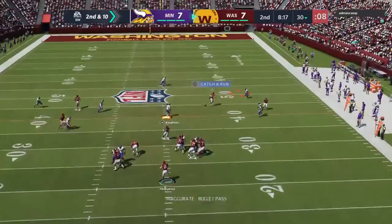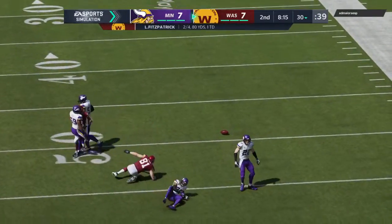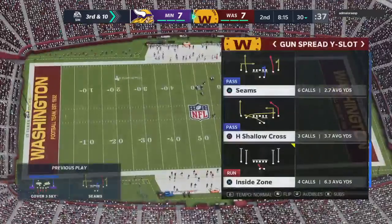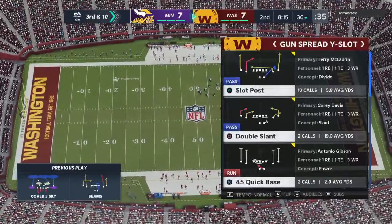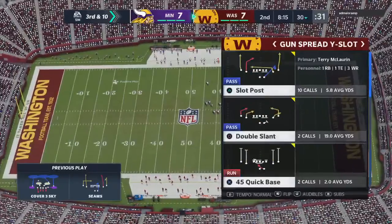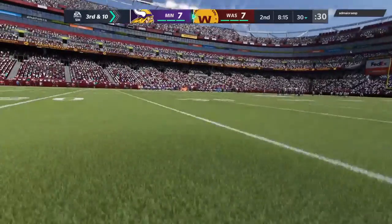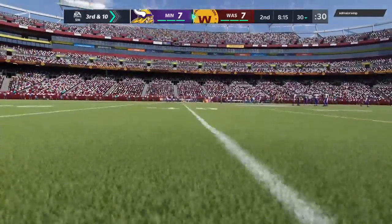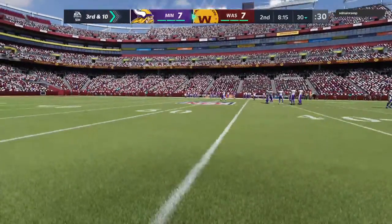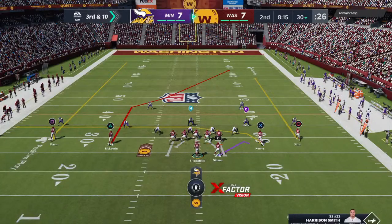Throwing again. Fitzpatrick. And that'll be incomplete. Took a pretty good shot as he tried to pull that one in. Couldn't hang on. 3rd down. Normally you think the tight end's going to be able to catch the football and handle that contact, but in this case, maybe a little too much to handle. That one was timed well. Incomplete. Now they face a 3rd and 10 after back-to-back incompletions.